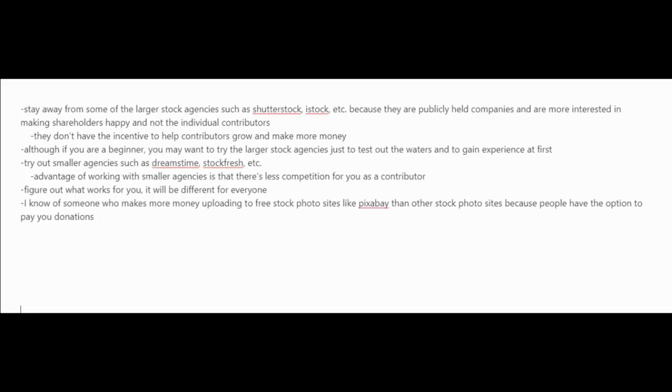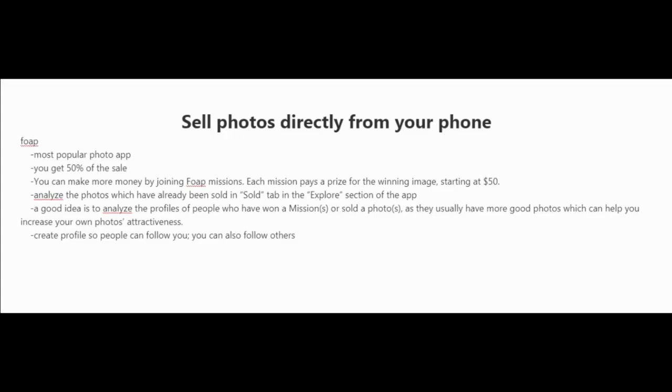In the previous video where I spoke about where to sell your photos online, I forgot to mention that you could also sell your photos directly from your phone. And there are a few apps available for that, but the most popular photo app right now is one called Foap. And with Foap, you download it, and I believe it's available both for the Android and the iPhone. And you get 50% of the sale, but you can make more money by joining what they call missions on Foap. And these missions are sort of like projects for brands and other companies.